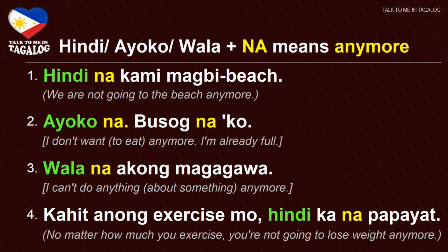If na follows the negative words hindi meaning not, ayoko or do not like, and wala or none, its meaning changes to anymore. So hindi na means not anymore, ayoko na is I don't like or I don't want something anymore, and wala na is no more.